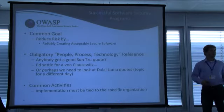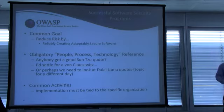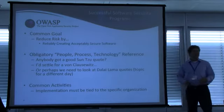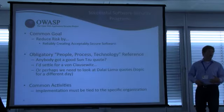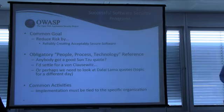I wish I had a Sun Tzu quote. I don't know if that's as popular over here in the States. Every good security talk has a Sun Tzu quote from The Art of War. Honestly, given the state of application security, I think we'd be better off basing our talks on Dalai Lama quotes about peace and love and happiness. Maybe that would be better.